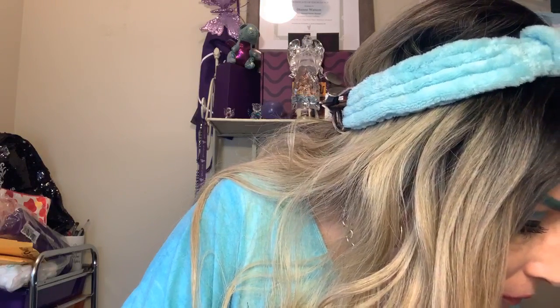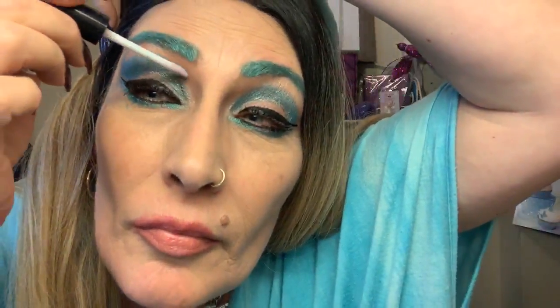Whoa, where'd you go, silly goose? We got the blue. And I'm going to go, let's see, how am I going to do this? All right, we're going to do the glitter. So let me get the adhesive, which I thought I took out already. Here it is, adhesive. I'm going to put the adhesive right here. And we're going to go into this area right here that we have nothing on.